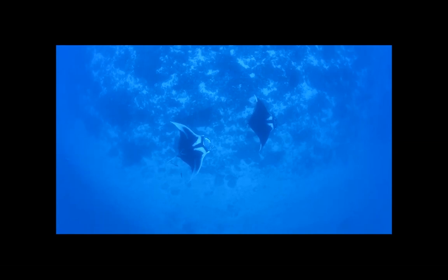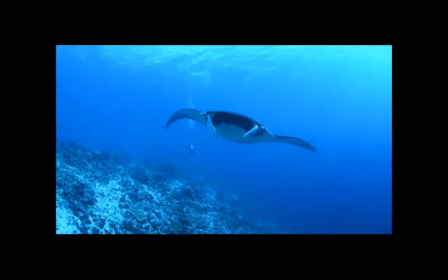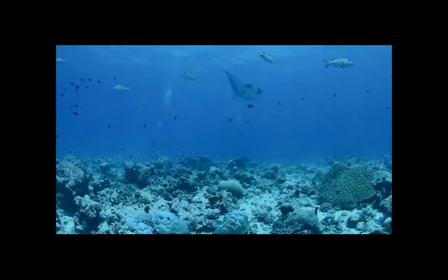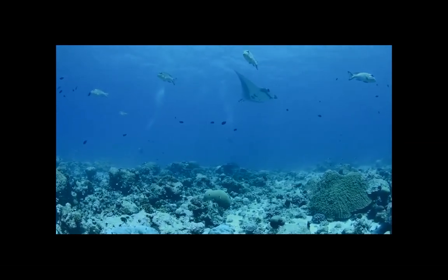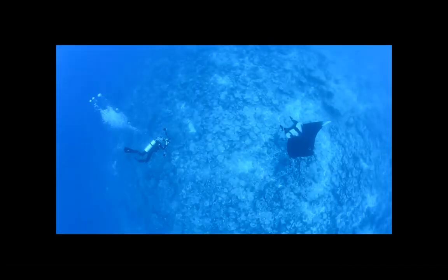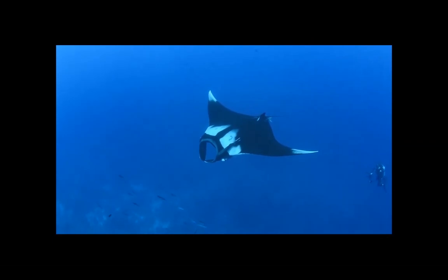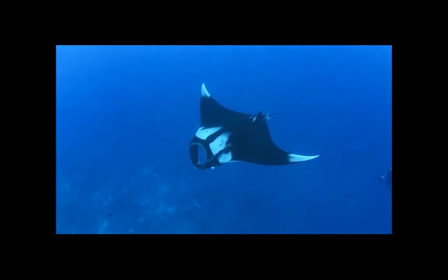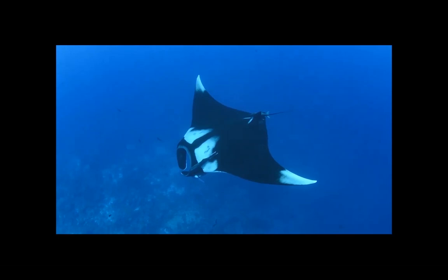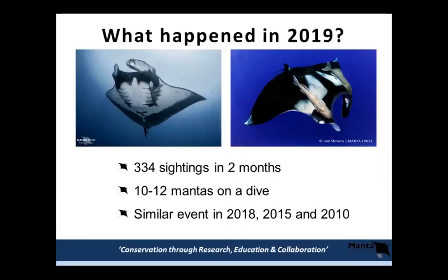We also get sightings of very, very large whale sharks compared to the rest of the Maldives, other pelagic species, thresher sharks, sometimes mola mola or ocean sunfish passing by as well. So it's really quite a unique atoll, really interesting biodiversity and different species that we don't get in other areas around the country. And a far, far higher sighting rate of oceanic mantas than anywhere else. There's one island out of 1,200 in the country.